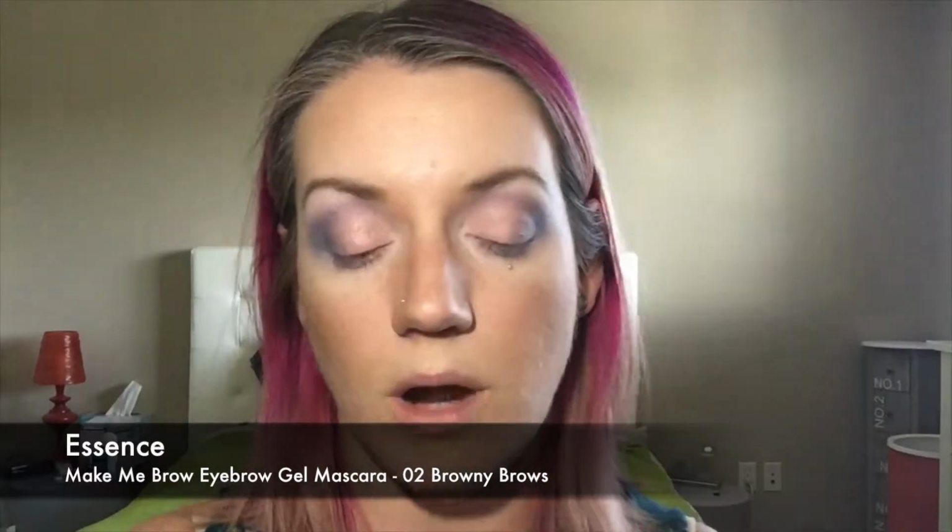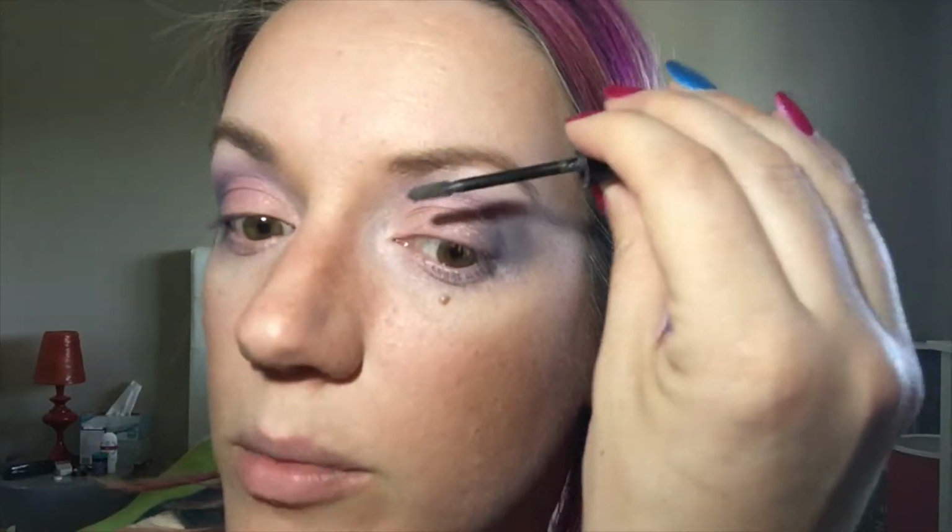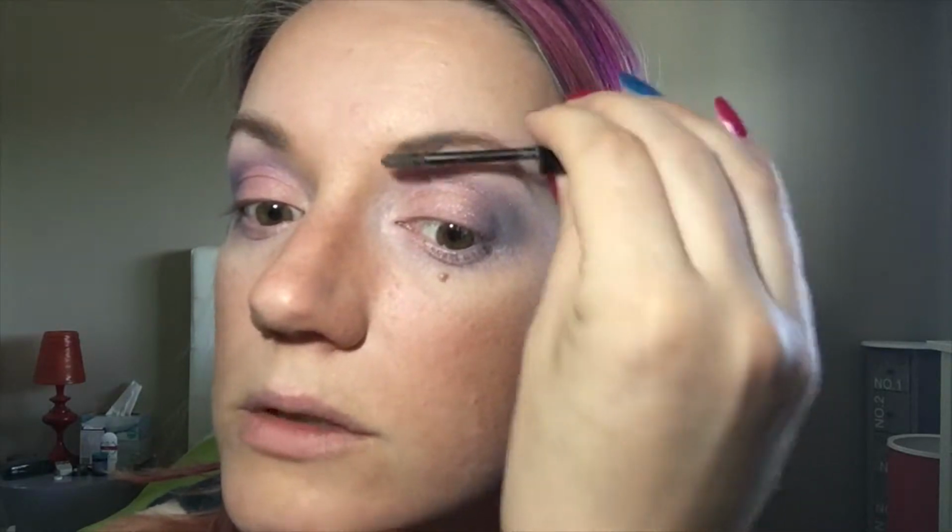Now I will go through with my Essence Make Me Brow in 02 Brownie Brows. This just gives them a little bit of extra volume and color, because my brows, like the rest of my hair, are rather fine, and they pretty much need any help they can get. Then, of course, make them bulletproof with my Brow Gal Clear Brow Gel.